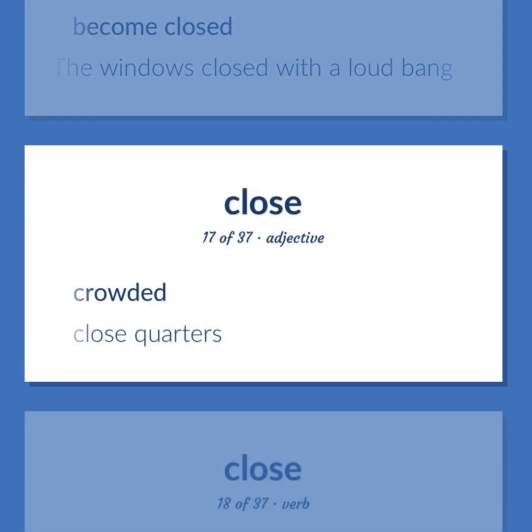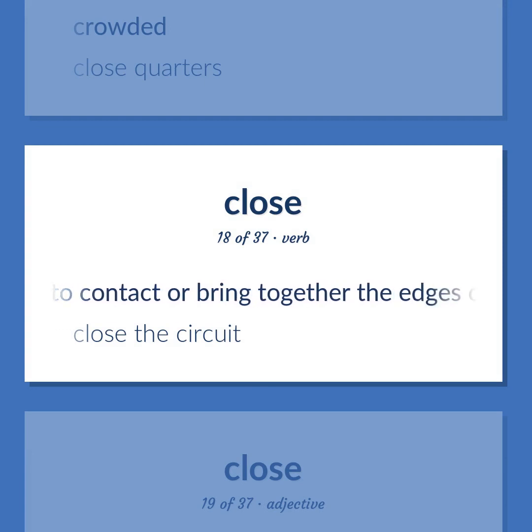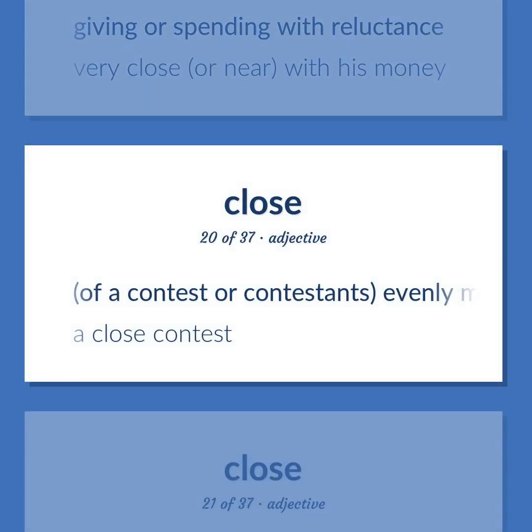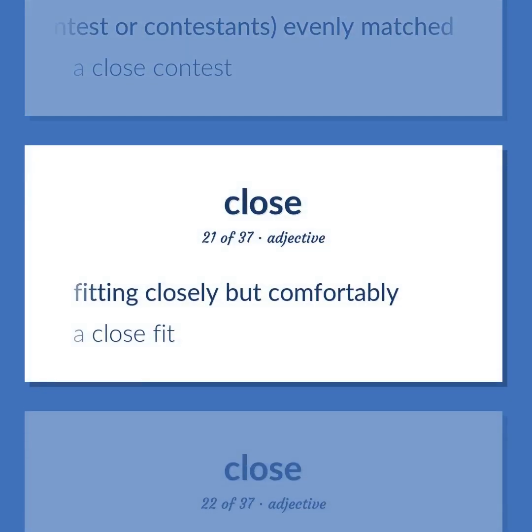Crowded. Close quarters. Unite or bring into contact or bring together the edges of. Close the circuit. Giving or spending with reluctance. Very close, or near, with his money. Of a contest or contestants, evenly matched. A close contest. Fitting closely but comfortably. A close fit.